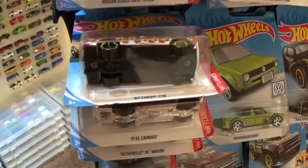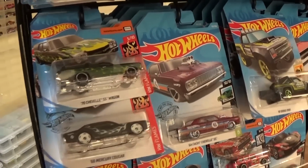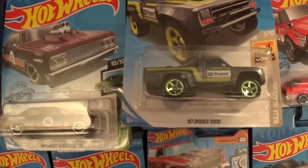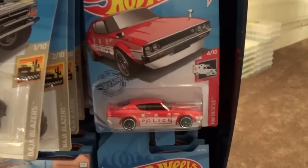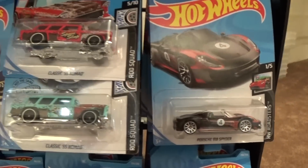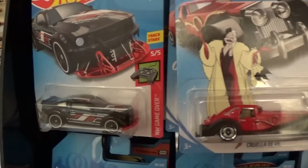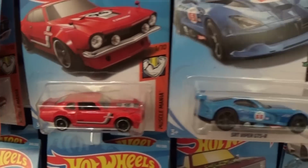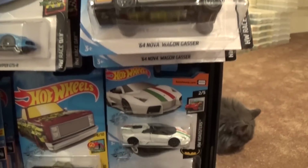Hot Wheels Flames, there's another stuffed peg. No duplicates in here, at least there shouldn't be. Actually 2 whole pegs of Hot Wheels Flames. There must have been lots of cool cars in there. Then we've got the Speed Blur, Baja Blazers, Hot Wheels Rescue, Hot Wheels Roadsters, Rod Squad, Hot Wheels Screen Time, Hot Wheels Game Over, Musclemania, 2 pegs of Musclemania, Hot Wheels Race Day, 2 pegs of those as well.